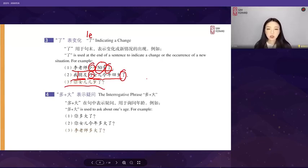Okay. The last one, 你女儿几岁了? It's a question, interrogative sentence. 你女儿, your daughter, 几岁了? 几岁 means how many years old, right? In this sentence, we cannot see any word indicates the time, like 今年, which means this year. But we still know this question is asking about this year's thing because there is a 了, means the change. So it is actually asking about the age of this year, not changing. Okay, this is a really easy one.